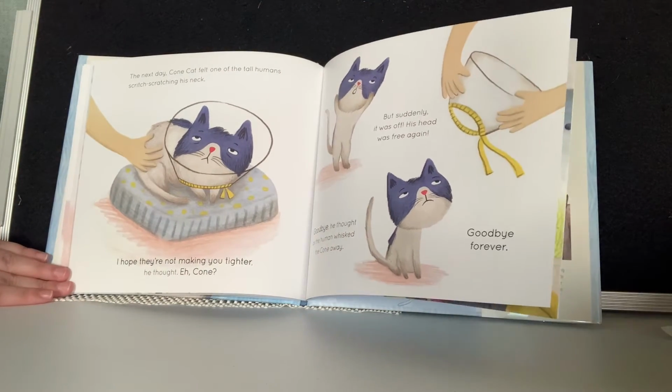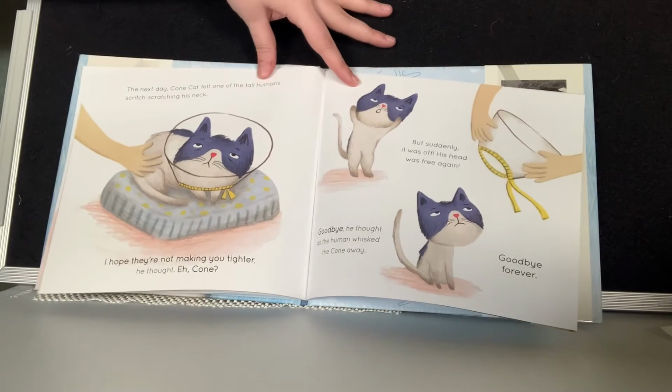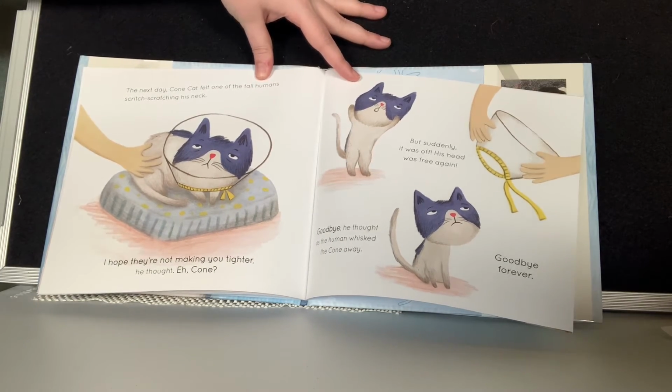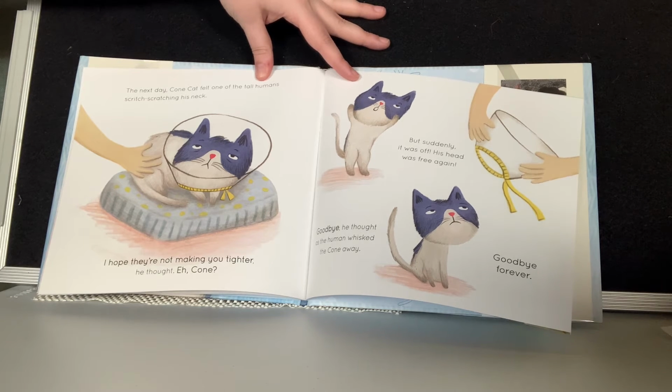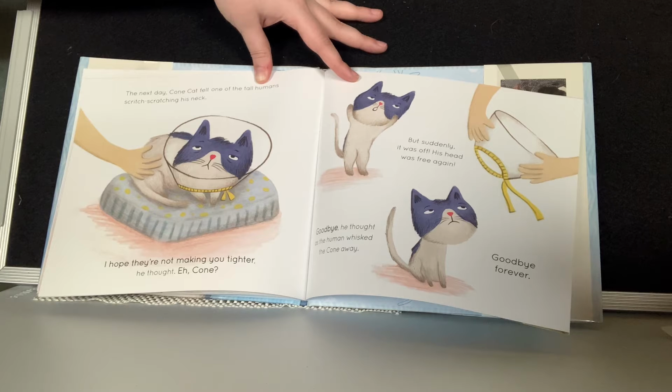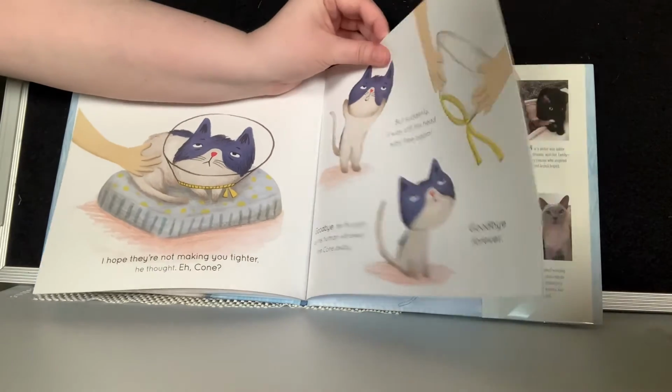The next day, Cone Cat felt one of the tall humans scratching his neck. "I hope they're not making you tighter," he thought. Cone? But suddenly it was off. His head was free again. "Goodbye," he thought as the human whisked the cone away. "Goodbye forever."